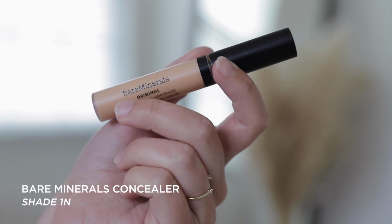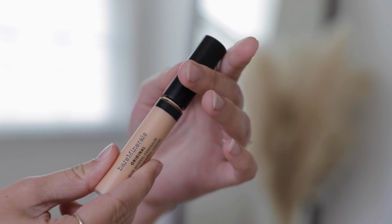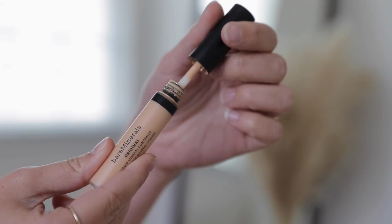Let's start by talking about the face products that I use, and I only own 2 items in this category. First, I have this Bare Minerals liquid concealer in the color 1N, which is the lightest shade. Like all the companies I buy from, Bare Minerals is a cruelty-free company, but what I really like about this concealer is that the coverage on it is really buildable and it goes on smoothly.